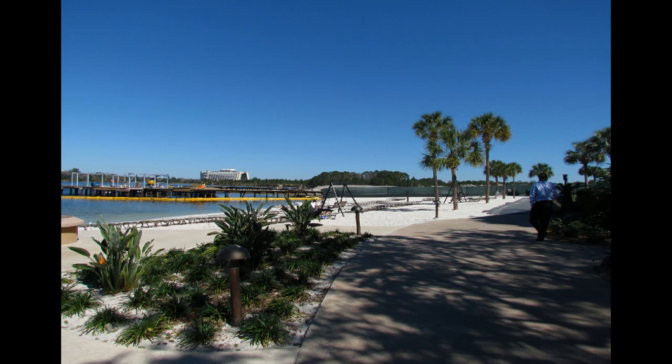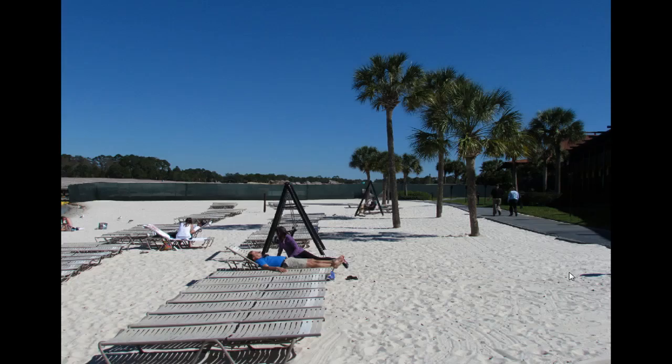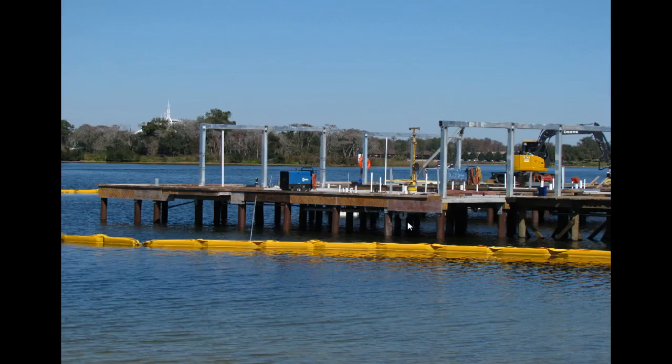Now let's step outside from the Polynesian and take a look around out on the beach area. The construction for the DVC area is not very hidden from the beach itself. As you see, you can go fairly close to it and walk almost right up to the construction. We'll do just that. We'll walk along this pathway here and then have a look out with a telephoto lens at what they are building out there.